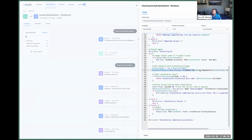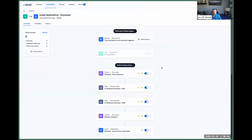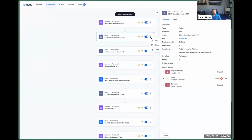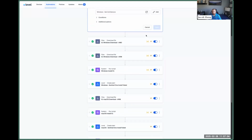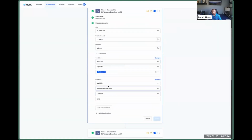If you note, really all this is doing is starting the process. So now with Level, you can do this all built in. So let's take a look at how that would work. In this case, you'll note we are downloading the file. Let's just edit this action real fast here. Directly from our repo, I just select the file I want, choose where I want it saved and what I want it called. I have two different versions here, an ARM version and an AMD version for Windows. So I run a quick script before that just to detect, is this ARM, is this AMD, what type of computer is this? And then in the download action itself, if the architecture variable contains AMD, then I download the AMD version. Otherwise, I download the ARM version.